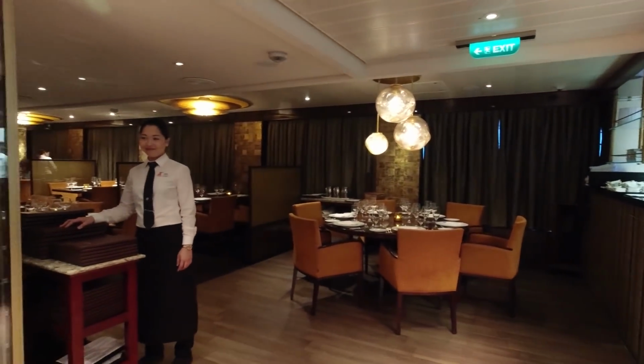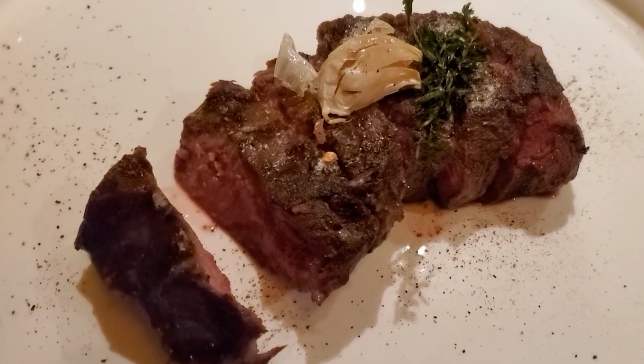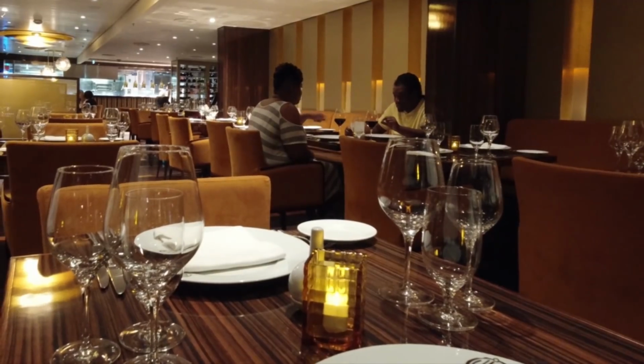Just past the Radiance dining area, you'll find the Fahrenheit 555 Steakhouse. Premium cuts of beef, a fantastic selection of seafood, entrees, and gourmet appetizers can all be paired with an award-winning wine list.